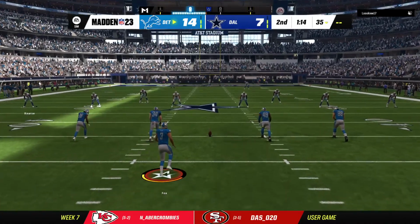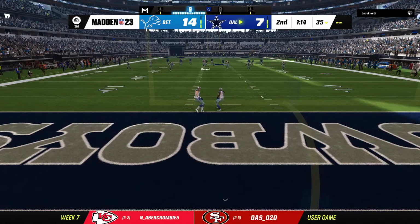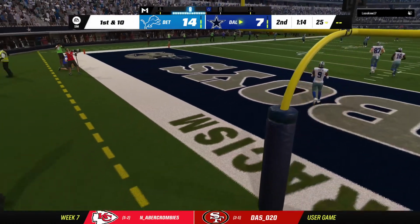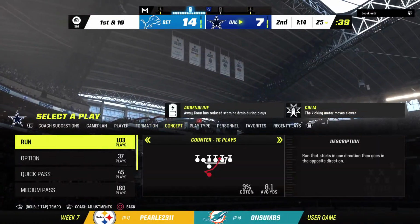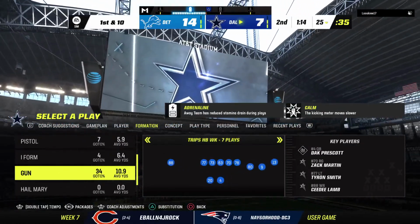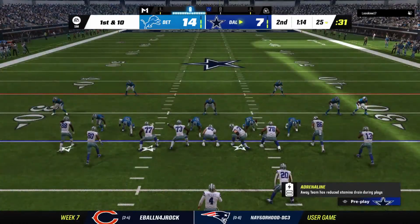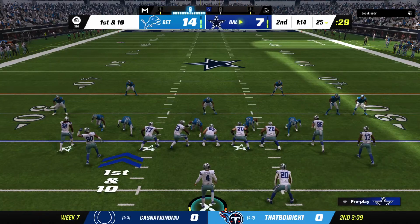Here are the Lions now as they line up and kick this one away. And this will not be returnable. It's out of the back of the end zone for a touchback. The Dallas offense here set to begin the drive.